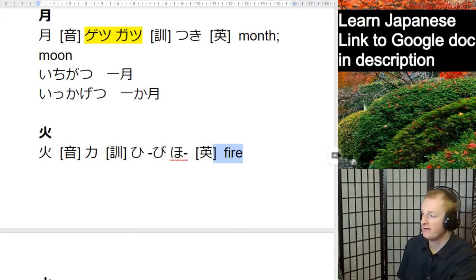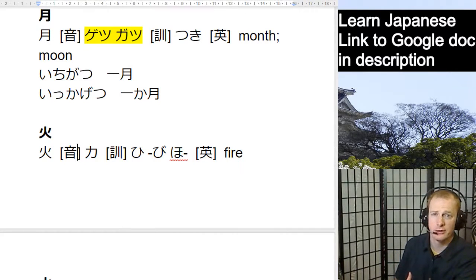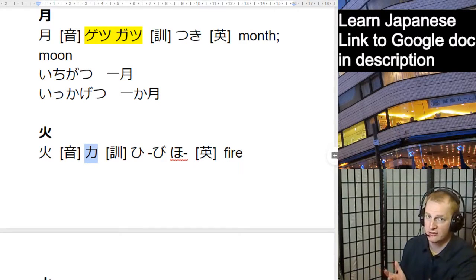Alright, next one. We see this is fire. A lot of you will just read this as ka. But again, because this is our onyomi, you couldn't go up to a Japanese person and say ka, kaite, or kanji de kaite kudasai. It doesn't really make sense. They'll probably try and write something else. If we want to say, write the kanji for fire, hi.